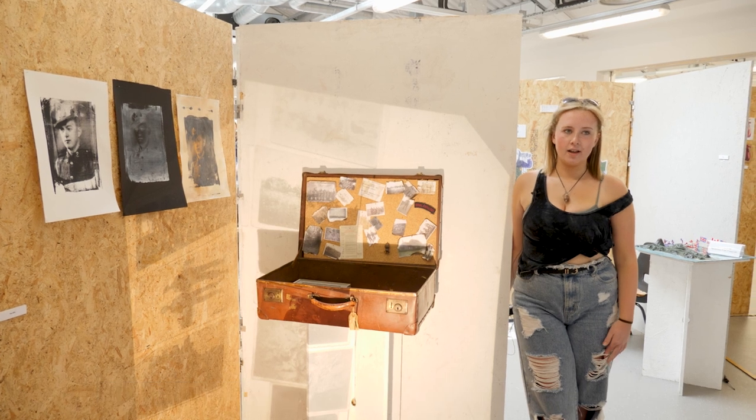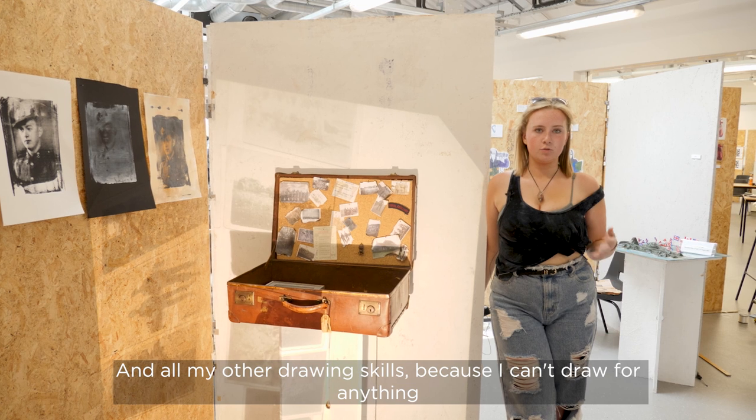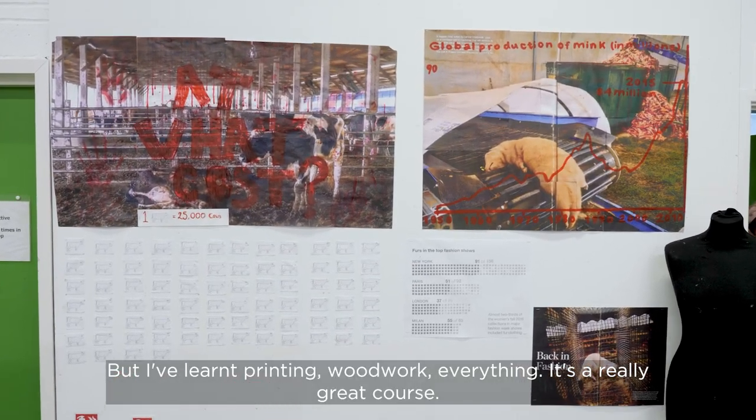It's really pushed me to develop my skills in photography and all my other drawing skills, because I can't draw for anything. But I've learned printing, woodwork, everything. It's a really great course.